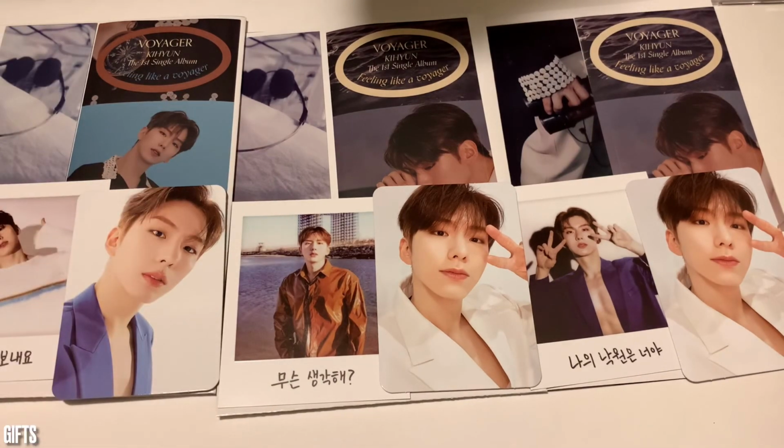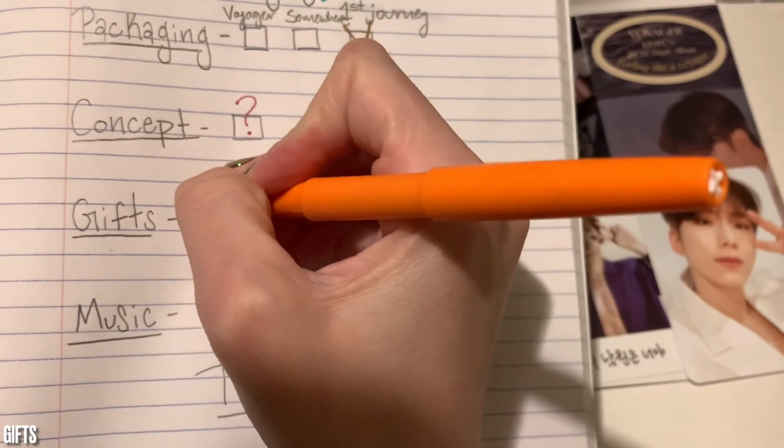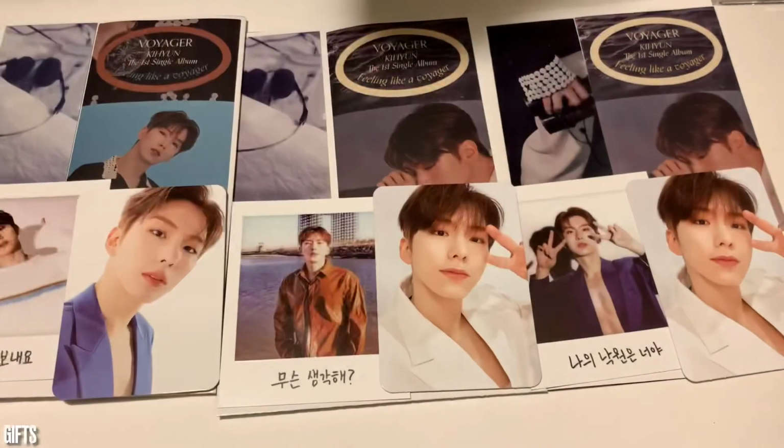So this is where we're giving us a number for the first time today. Gifts, we're getting a 9 because if I didn't receive duplicates, I would give it a 10, but I received some duplicates. I know that's not their fault. That's nobody's fault but my own for ordering all of the things, but I am so happy. I am very happy.